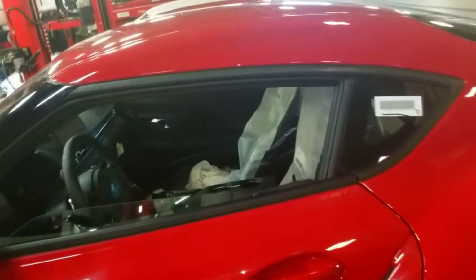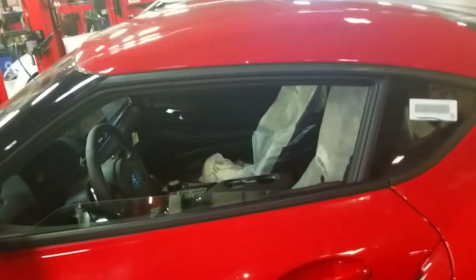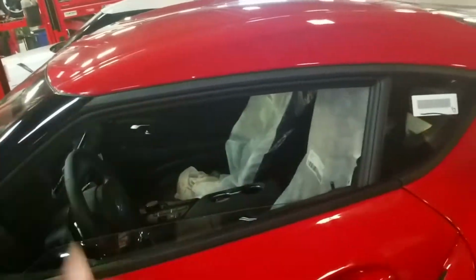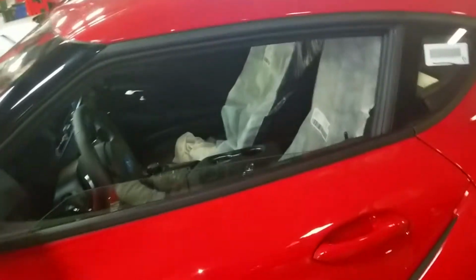Somebody told me they're only making 1,500, is that right? Yeah, 1,500 of the Premier editions. They're going to make the car better, but it's still a BMW platform. It's not really a Toyota.